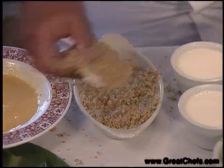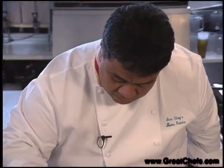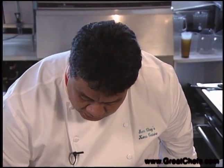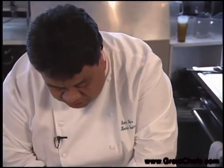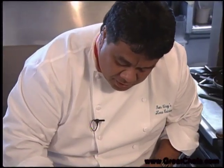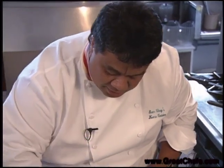Okay, same thing here. Put another fillet there. Okay, we've got our mahi-mahi. It's almost done here. It's a great fish. It's very moist. It's not strong. It has a real nice texture, and it's really, really easy to work with. It's a lot of fillets. You get a lot of yield on there.